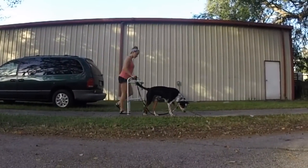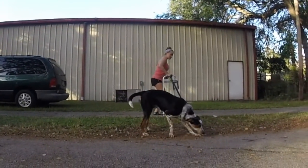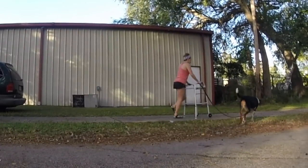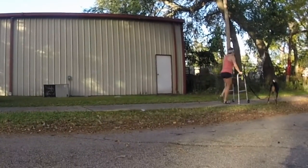Having to walk a dog is a very real potential obstacle for someone who ambulates with an assistive device. For a person living independently who has recently had a debilitating injury, tackling normal daily tasks such as this could pose an enormous challenge.